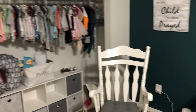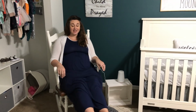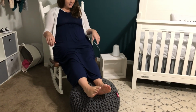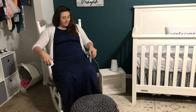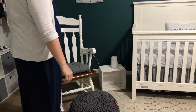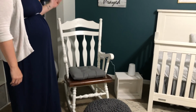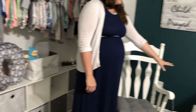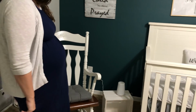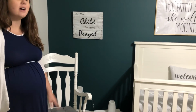And we got our little rocking chair corner here with the poof. We got this poof from Target on sale for Cyber Monday. We got this rocking chair at a garage sale, and then my dad painted it. We just ordered this cushion. We didn't know if we were going to put a lamp here or not. We decided not to, and we just put this crate here for a tiny little side table. It has her white noise machine on it right now. Yeah, the Hatch.